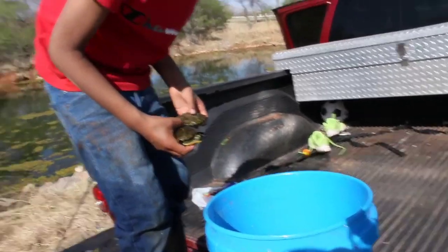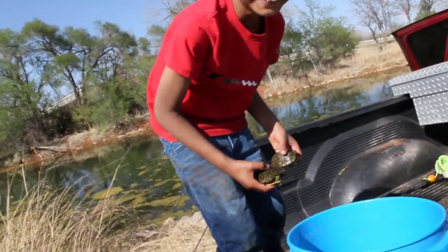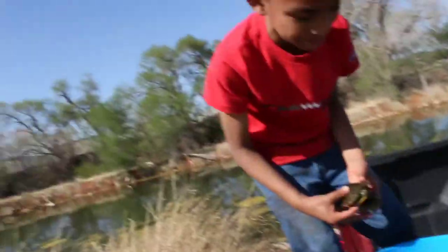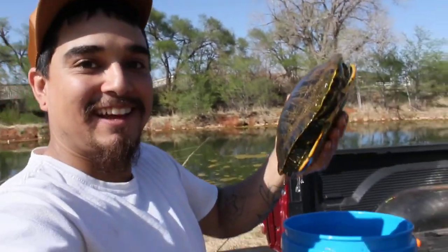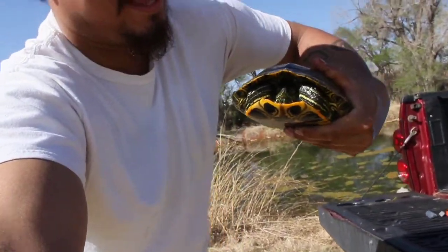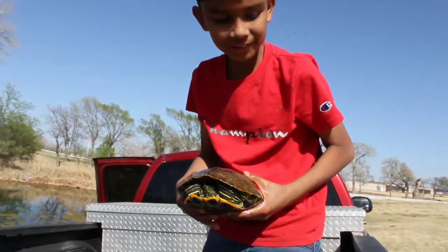I'm not going to pick up the thing. Pick that one up. Just pick it up like how you picked those ones up. Well, this one's big and it might bite me. This is the other one that we got. It's huge, chungus. Look at that. That's the bigger one that we got.